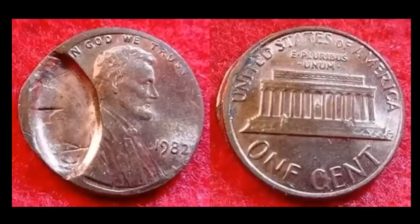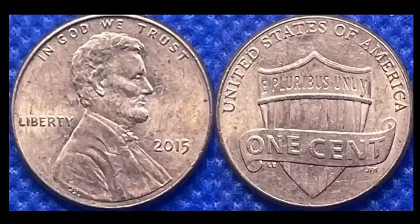And here's a 1982 large date Lincoln with an indent and a partial brockage. So there were 2 planchets that were overlapping during the striking process, and that's how this anomaly occurred on this one. This one sold for $39.95. These are all very well collected and desired in the market.